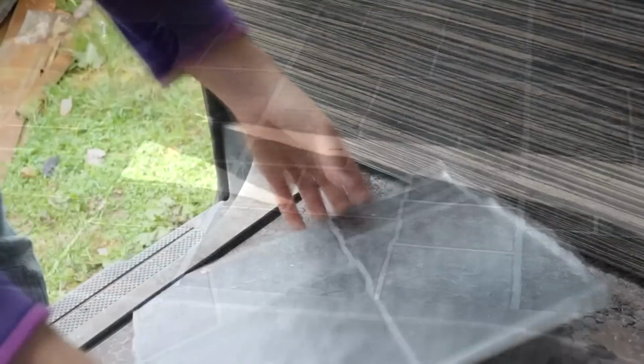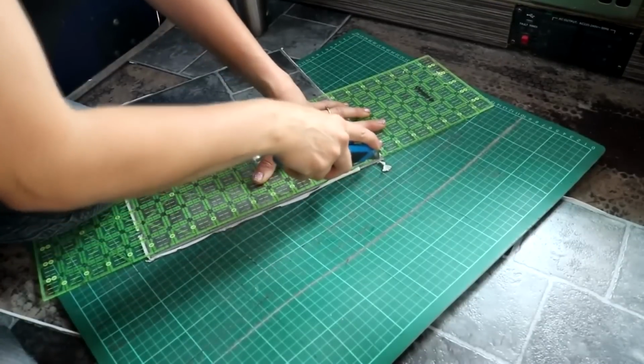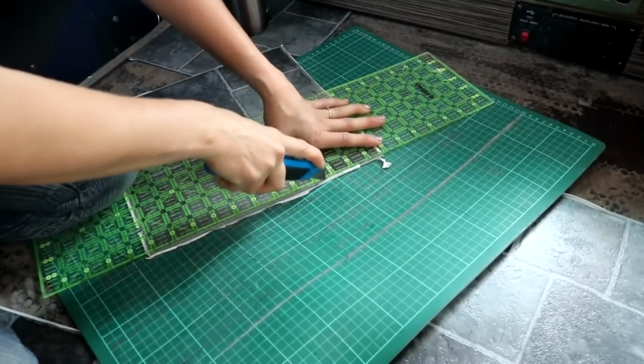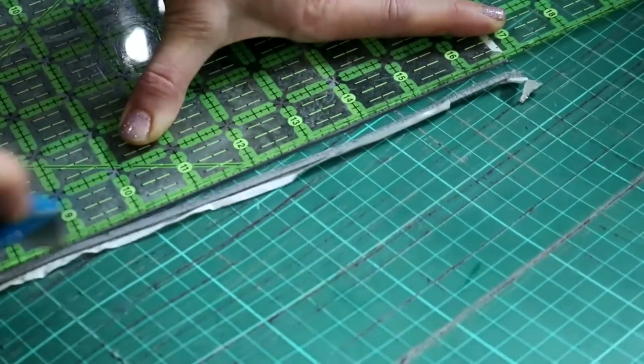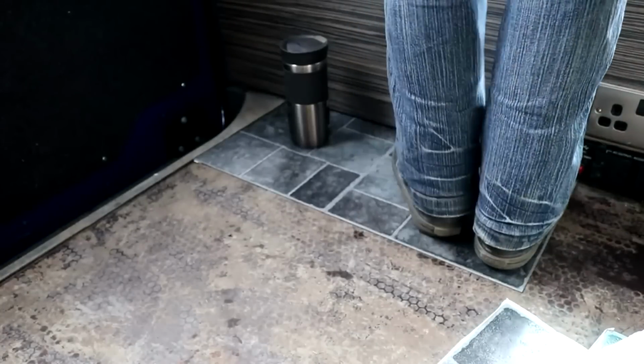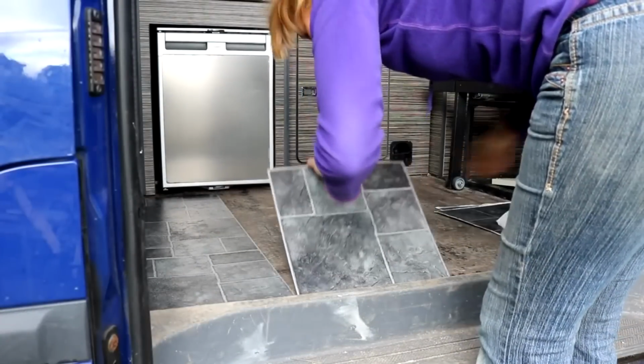Oh, and this flooring is stick-on flooring from B&M. I think it was about $6.99 a pack. I've got a video on that as well, and none of the tiles have ever come up. They were surprisingly strong, but I also bought a spare pack just in case I struggled to replace any. The only thing is, it does scratch easily, but when you mop it, the scratches go away. And for that reason, it's not my favourite flooring, but for the price, I can't really grumble.